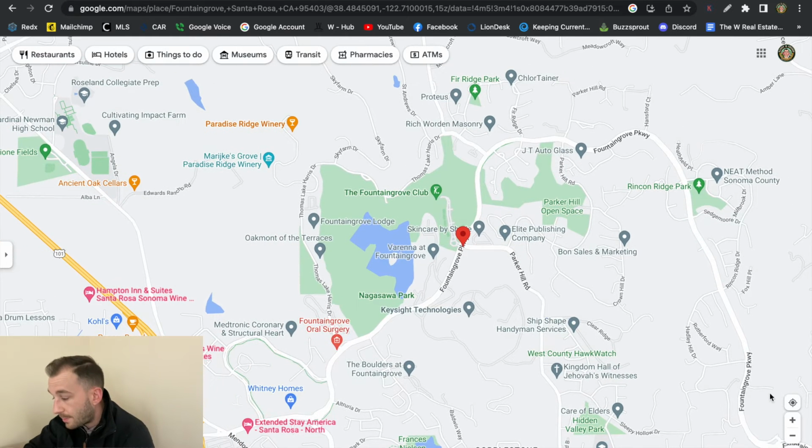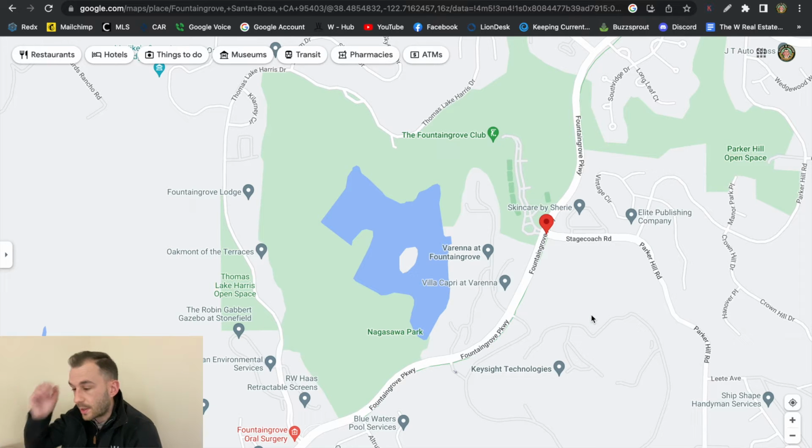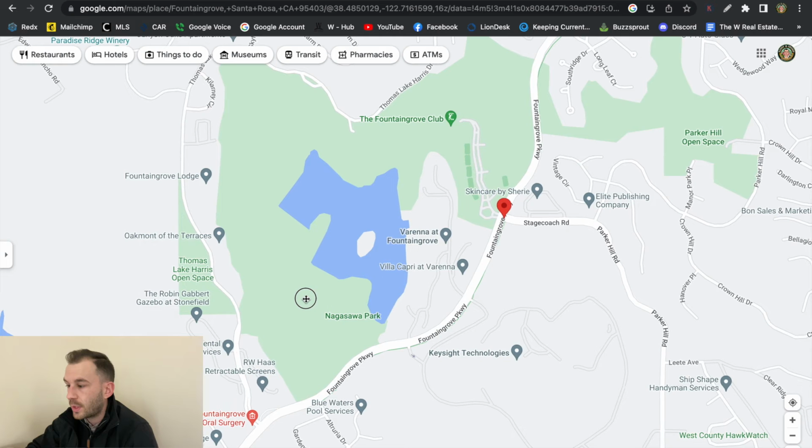So the number one place I like to go to and talk about, this is a place I went to a lot when I was younger. This is the Nagasawa Park right here. I used to fish a lot in this little lake back in the day. Really, really fun spot to go to.